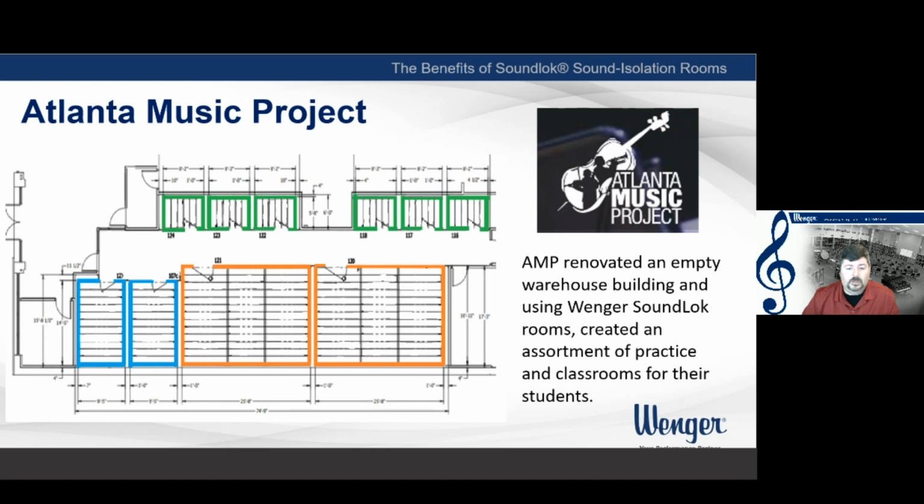And you see on the drawing here, it was a wonderful layout. Some individual rooms in green, some small group rooms in blue, and the 2 orange rooms are actually used for large classrooms. So wonderful space, wonderful project. Look them up online. Next slide.